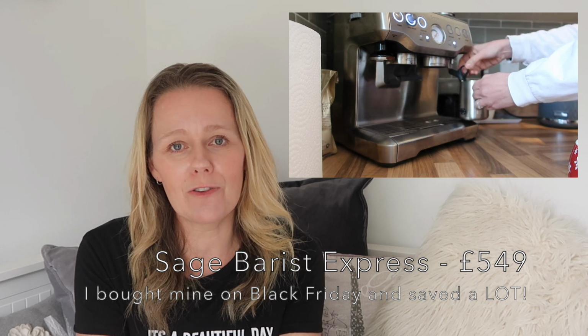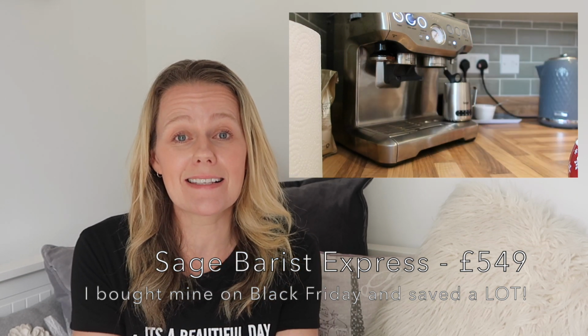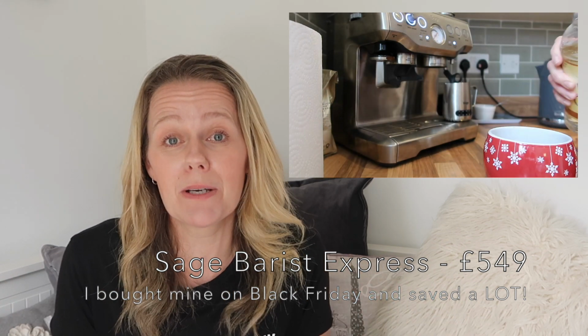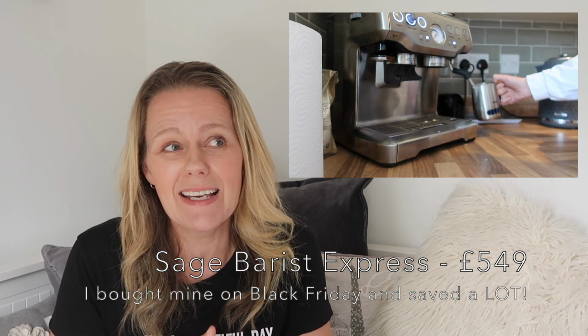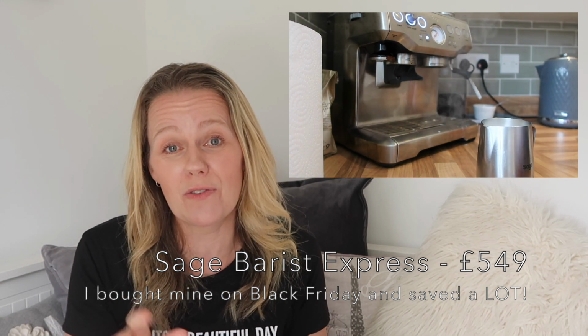It makes brilliant coffee. We wanted a bean to cup machine because there is less effect on the environment, because you don't have the pods and things to worry about. It is a bit more of a faff to make a coffee. It's not a matter of just sticking a pod in and off you go. You do have to physically make it and do the whole barista thing, but actually that's quite good fun. Andrew's taken a lot of time and effort to learn how to make a good cup of coffee, the weight of the beans you need to use. There's loads of videos on YouTube about how to do it, and we love making our coffees.